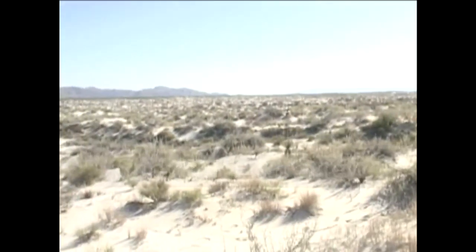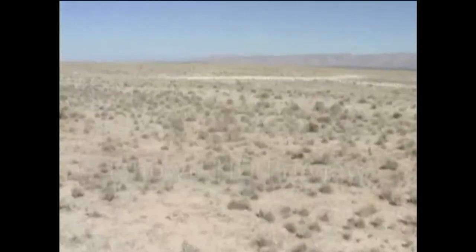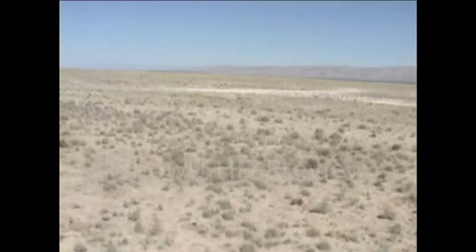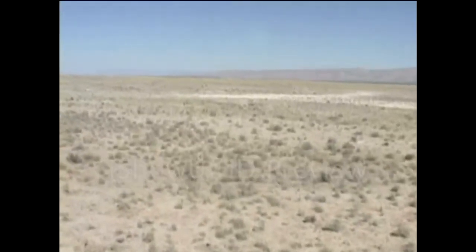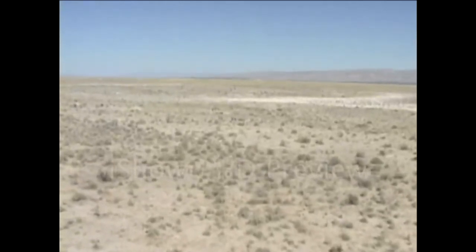Surrounding the Gypsum Dunes is another kind of sand dune with a different mineral content. These are quartzose dunes. These have a slight reddish color because of their iron content. They are heavier and don't blow around as much, forming a bit more stable environment than the lighter gypsum.